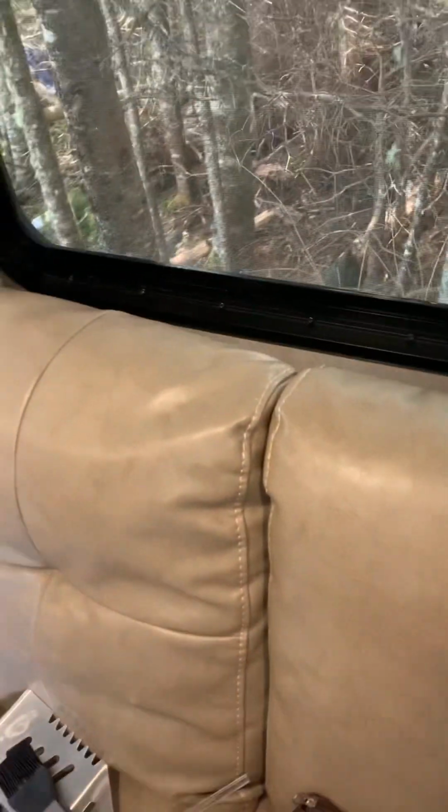We're gonna now clean the cupboards. Now we're going to pull all of the stuff that was in this cupboard out and we're gonna wipe down the cupboard. We're gonna shake this carpet out, and trust me, it's really dusty.